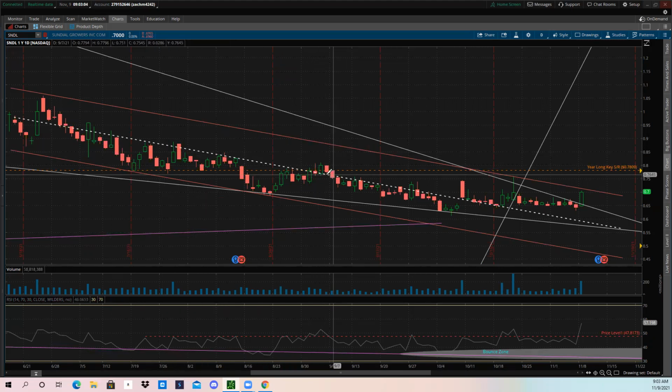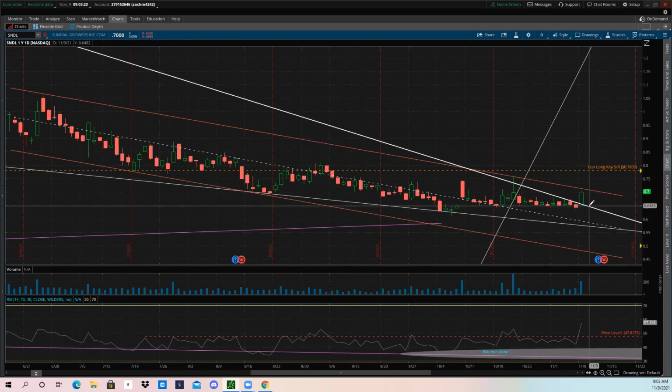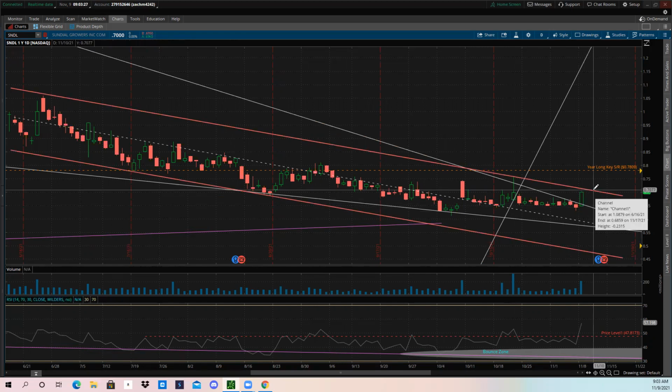Resistance. Now it gave a little bit of support here. Resistance. Now we're riding it as support. So we're on the top half of our bearish channel, which means we're on the bullish side of the bearish channel, and we're looking at possibly breaking out. As you can see here, it tried to break out and got rejected. Today, we broke out of that descending wedge, but it's still trading within that bearish channel.